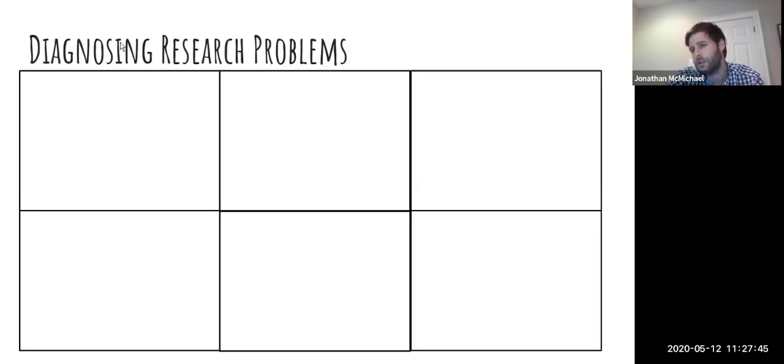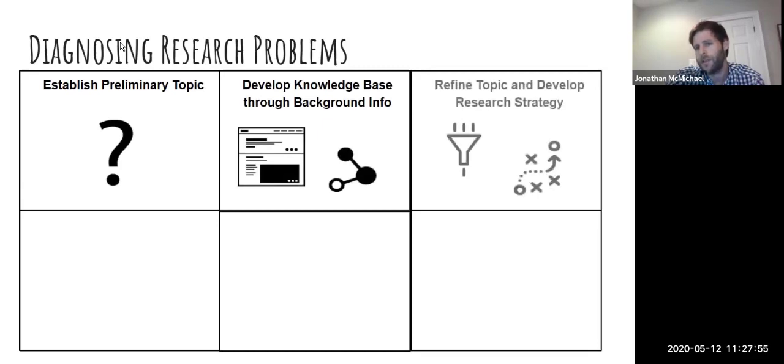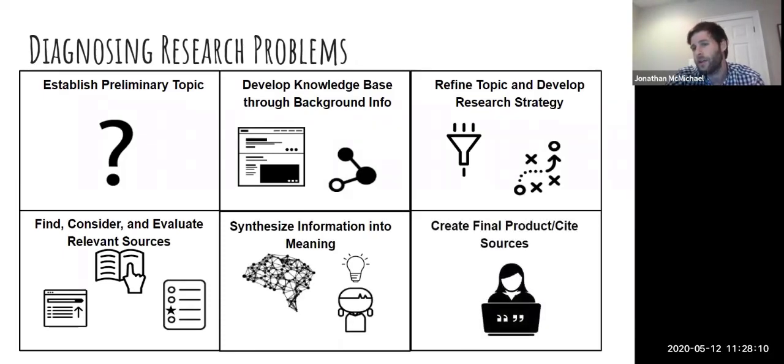I've broken it down into stages that a student needs to cross through to complete it effectively. They are establishing a preliminary topic, developing a knowledge base through background information, refining their topic and developing research strategies, finding, considering, and evaluating relevant resources, synthesizing all of that information they just found into something that means something to them, and then creating a final product out of that new understanding. So let's say a student skips or struggles with one of these steps.